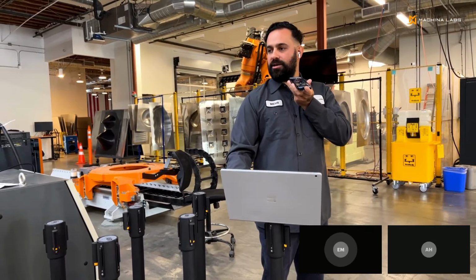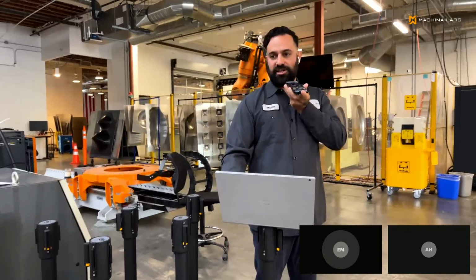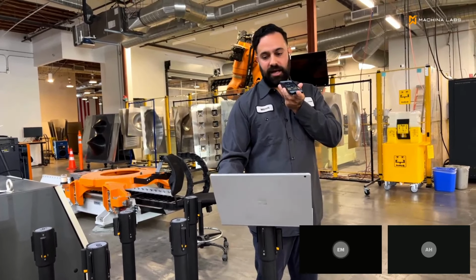But once you get there and you have a larger need, or you need a dedicated cell in your facility, we can also discuss how we can get you the cell in your facility.